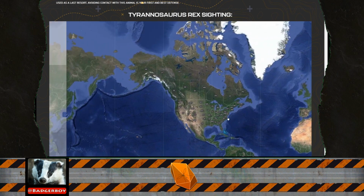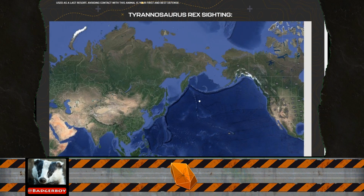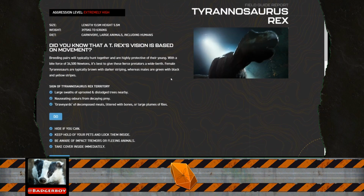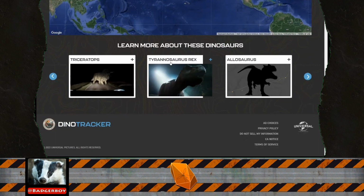From what I'm gathering, there should hopefully be more sightings as we get closer to the film's release, as you can see from the missing dinosaurs that we'll catch up to. But yeah, it's the Tyrannosaurus Rex. Big Roberta Rexy, the T-Rex, whatever you want to call her. Some really cool hints in here. It's really nice. What is next? What do we have next?